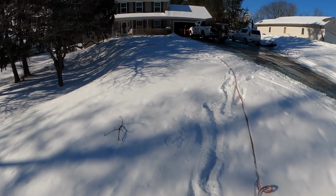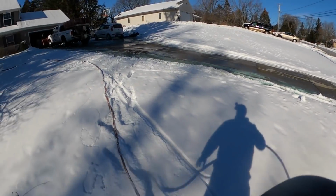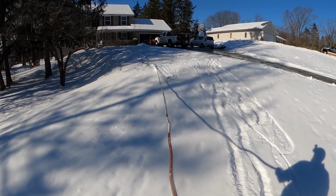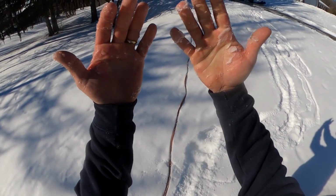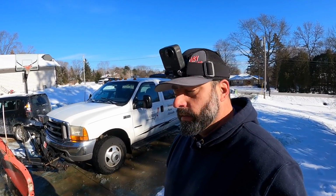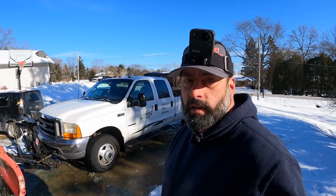This is the way to do it if you don't have an indoor building. Of course, if you got an indoor building, it makes things a lot easier, but I don't have one. You got to do what you got to do. You got to man up, freeze your hands, and knock it out. And that's what I did. All right, I know that seems like kind of a pain, it's a hassle, but I don't have an indoor space to do it. This is the way I've been doing it for years and years.